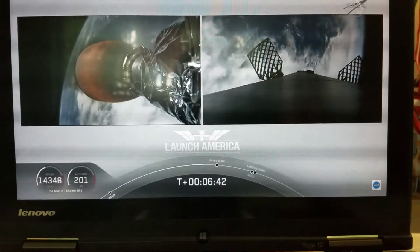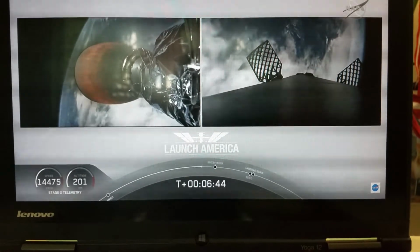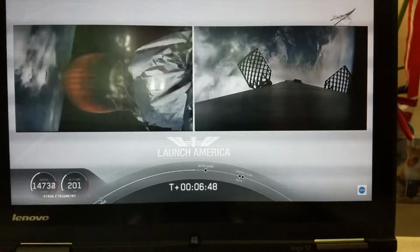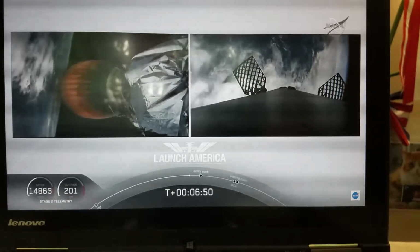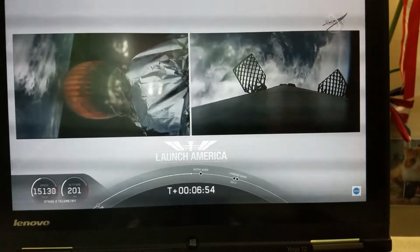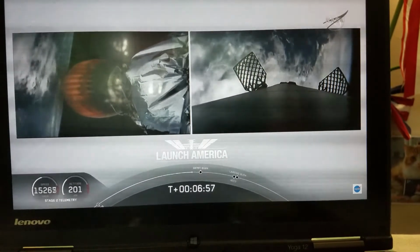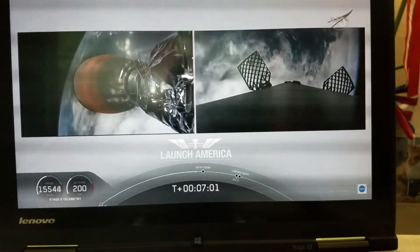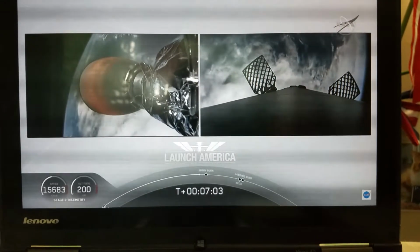It'll then be a little over 3 minutes until Dragon physically separates from the second stage of the Falcon 9 after the upper stage gets a chance. Nominal trajectory. Dragon copies, nominal trajectory. Continuing to check in with Bob and Doug as they are on a nominal trajectory.